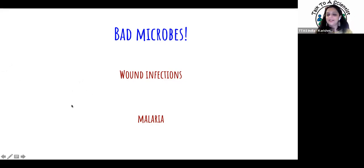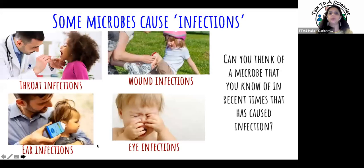Let's talk about the bad guys. Okay. So Snehal, we're going to talk about two of them. One is wound infections, which lots of young people would be familiar with because we play, we fall, we cycle. We are supposed to do all of that. And then malaria, which is a big problem in India. And you'll hear your parents say, mosquito repellent daal ke jao. You know, cases of malaria are going up. So let's see how all of this is relevant. Okay, Snehal, we'll start with wound infections.